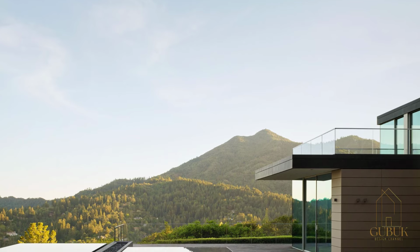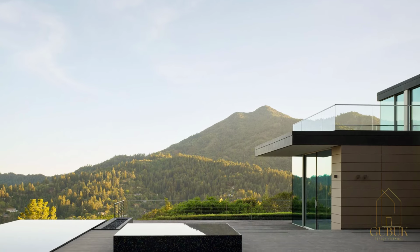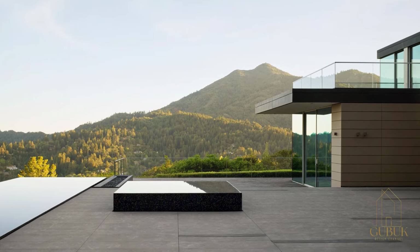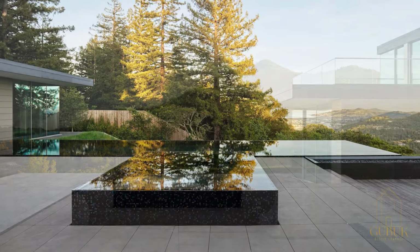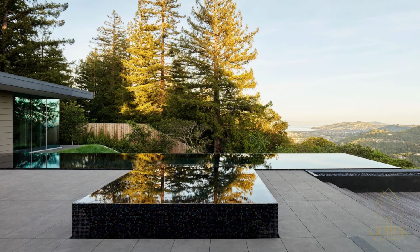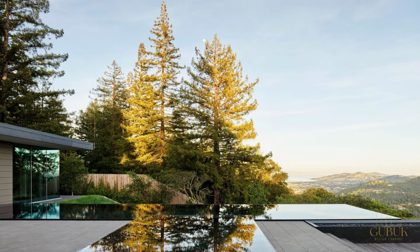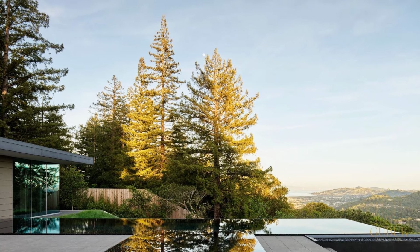Guest rooms face the concrete terrace and look out over the mirror surface of an infinity-edge lap pool hovering 2 inches above deck level. A fountain, conceived as an 18-inch high monolithic volume of water, is visible from the entry and doubles as a spa.